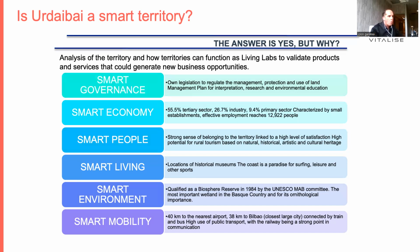Smart living, what was the indicator for smart living? Smart environment, we are a natural park, but more than this, there are some indicators out of this. And smart mobility, what do we mean by that? It is not just a close distance, but smart mobility has other considerations. We do have in the north some living labs related to mobility that work on this kind of smart mobility. One of the most important ones, or the referential one, is in Thessaloniki. That is one of the good examples of a living lab related to smart mobility. Next one.